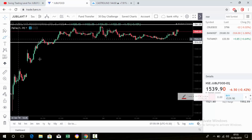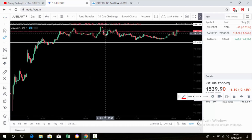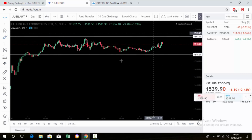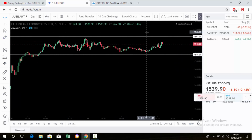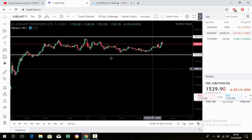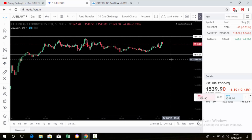Yesterday the market opened here. This level is above our buy, and this level is below sell. 1561 above buy and 1516 below sell. But today it's range bound. The market moved inside that range. It didn't break 1561 or 1516.